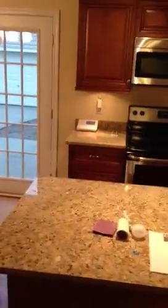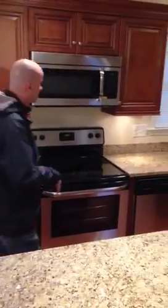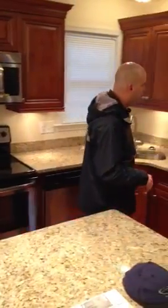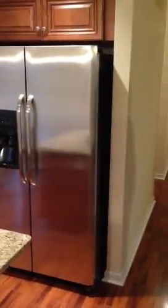As you can see, our kitchens are all set up the same, with the typical granite, underlining cabinet, the stainless steel package with the stove and the refrigerator and whatnot. You can see the floors. We use the Brazilian wood floors to just bring that extra shine out.